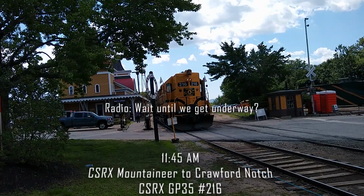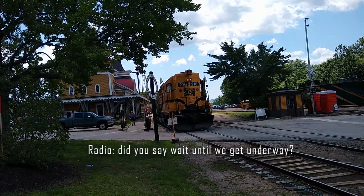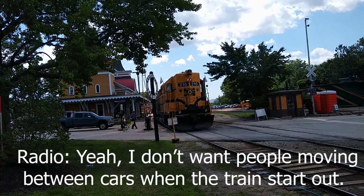One to go, the mark is yours. Wait until we get underway. What's that? Did you say wait until we get underway? Yeah, I don't want them moving between cars when the train starts out. Let's go to roll.